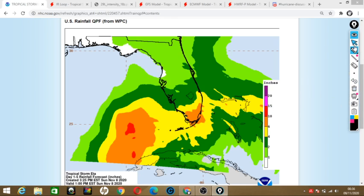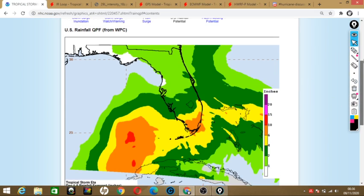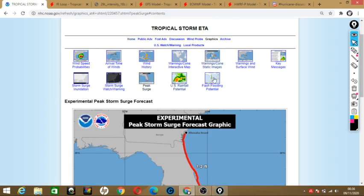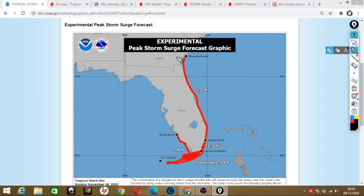What also is coming into more of an issue for this storm is the possible storm surge, as the NHC is predicting a wide area of 1 to 2 feet possibly for the east coast, and from Golden Beach southwards 2 to 4 feet, and even from Boca Raton Beach southwards 2 to 4 feet. Oh, sorry, I need to fix myself: from Golden Beach southwards, 2 to 3 feet.